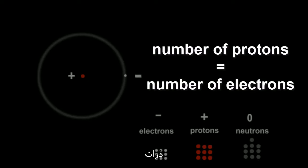The number of protons and electrons. A hydrogen atom has 1 proton and 1 electron. The number of protons equals the number of electrons, and this is true for all atoms.